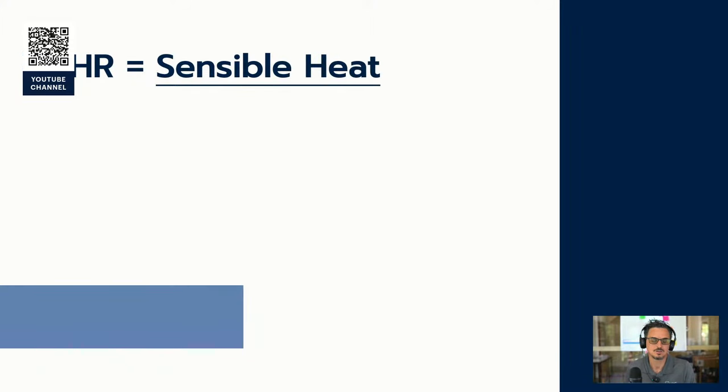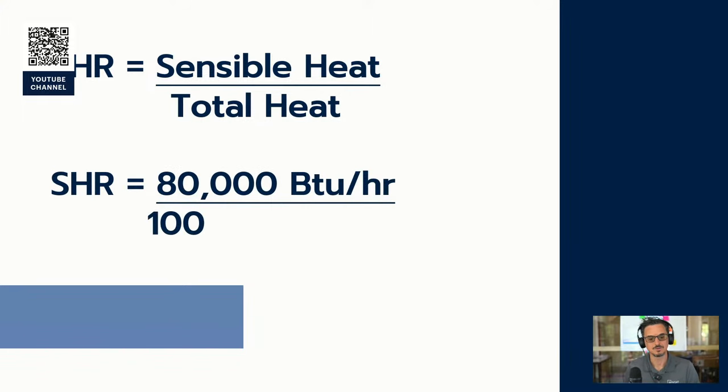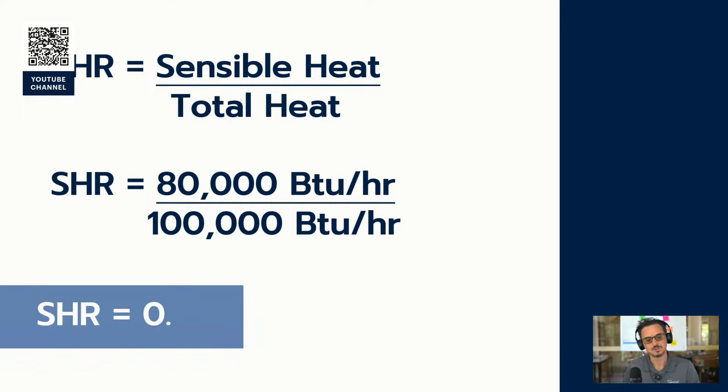So what is the SHR? The SHR, again, is the sensible heat divided by the total heat. I know there's a lot of smart people out there who could probably do this in their head, which equals 0.80 SHR. So a pretty common sensible heat ratio for a space, right? That's the ratio of sensible heat to total heat.